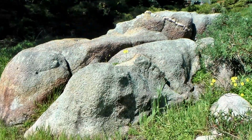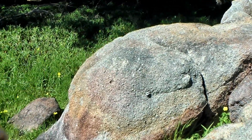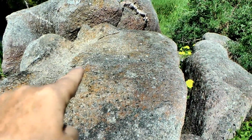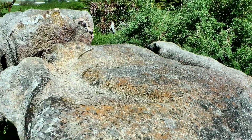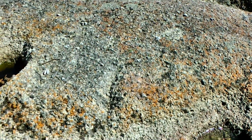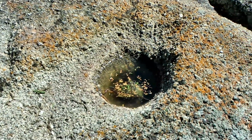So as we're walking to the boulder, I'm going to walk around to this side right over here, and I can see on the top a mortar right over there, and there's another one right over there. So I'm going to walk around, and I'm going to stand right in front of the food processing site right over here. Look at this. This is fantastic. This is like a kitchen workstation here.